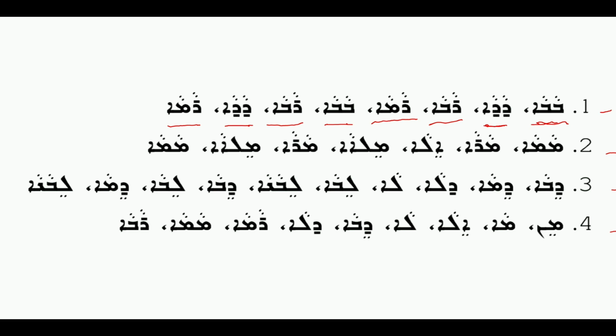Number 2, mama, mara, illa, milla, mara, milla, mama.